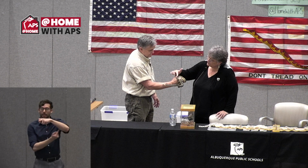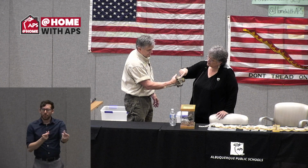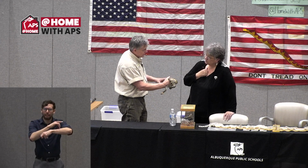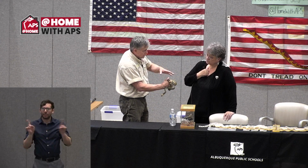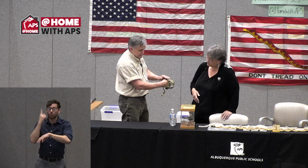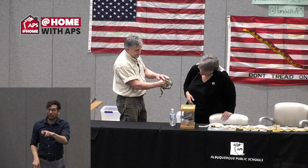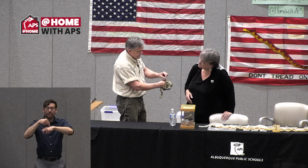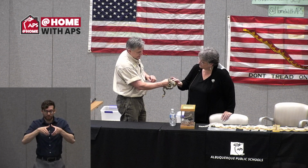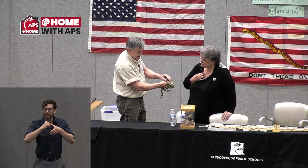And why the difference between the texture up here and the texture that's down below? Well, down below, those scales are used more in locomotion and moving. Okay, so they help him move along the ground. The scales on top of this snake and most rattlesnakes are keeled. They have a little ridge down each scale, where other snakes, like the cobras and the king snakes, have smooth scales.